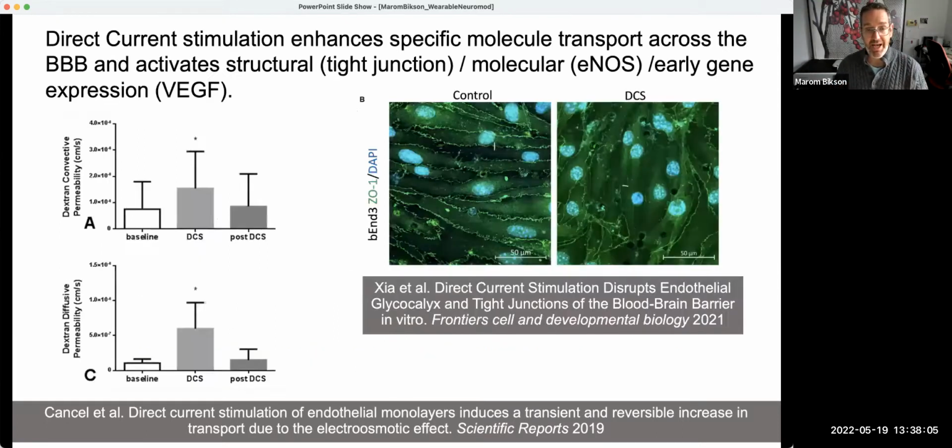We unpack the consequences of this in several papers. It turns out that when you drag water, you drag things with the water, like different kinds of molecules. And it also turns out that that dragging of water and the molecules with it is a very powerful signal for the blood-brain barrier itself. It senses this flow of water and it structurally and molecularly changes as a consequence of it. This is almost like plasticity at the level of the blood-brain barrier.